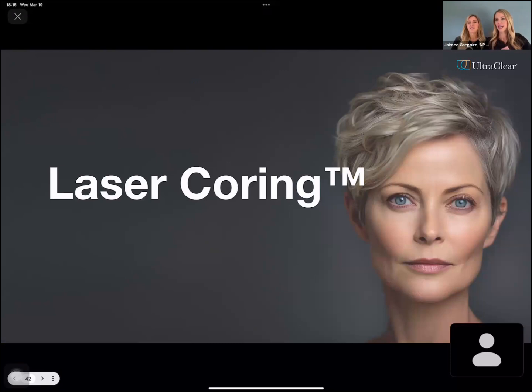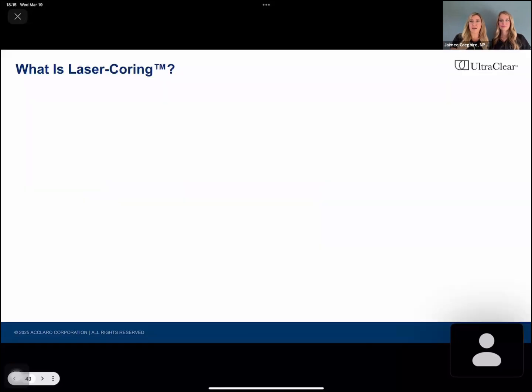Oh, laser coring. So this is my absolute favorite, and I would say yours too. The most common areas that we're coring right now are the upper eyelid, lower face, as well as the neck. And we can customize those for each and every patient. So let me show you some before and afters, and we can talk through each case.